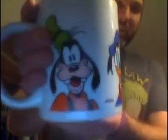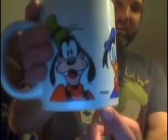I picked this up for $5. If you look closely enough, if I can get it in the picture, you can see right there. It says Disney on it. When you pick up a Disney cup like that or anything Disney, make sure it says Disney on the cup. That one I should get about 20 bucks for, I would assume. I haven't really looked it up yet.